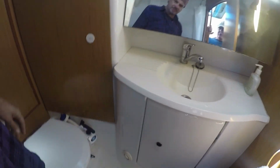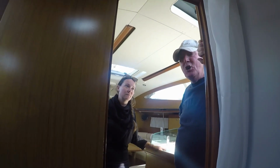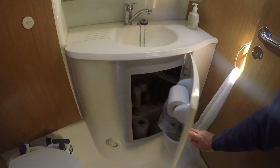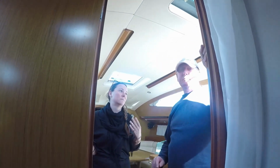Just the standard. The only thing you need to remember about a marine toilet is you don't put anything in there apart from what comes out of the body. Like in a Greek house or a Greek taverna, you have to put the paper towels in a separate bin, which is just there. The reason for that is the pipework is very narrow and can easily be blocked. Really spacious, I love it.